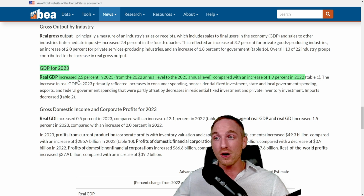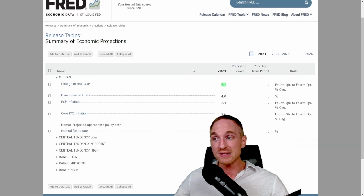So to be right in the middle there, about 2.5% is really, really good. It shows the economy is healthier than normal, but still not hot enough to warrant a return in inflation. Now, how does the Fed expect the economy to do towards the end of the year? Well, they released this 2 weeks ago when they had the FOMC meeting with Jerome Powell.